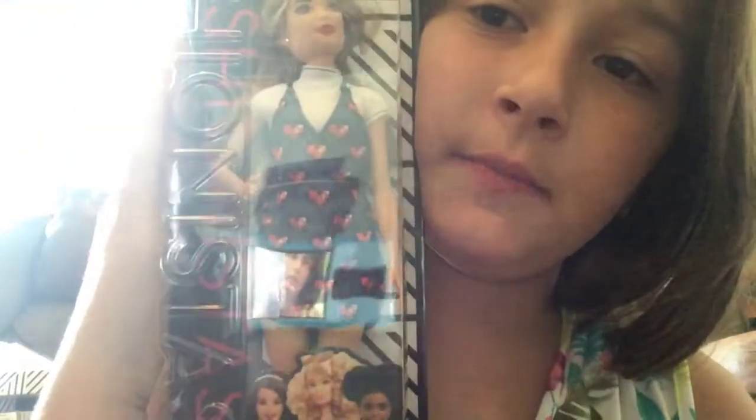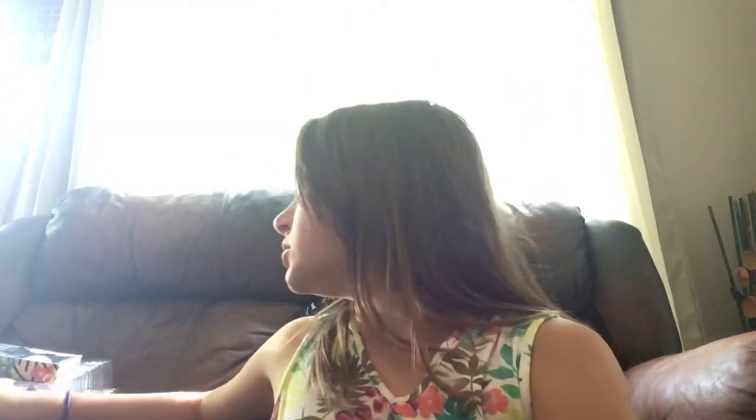And I'm just gonna do the Barbies first before the clothes. And this is number three. So let me just get scissors. And so this is number, oh yeah, by the way, she was number 71. So if you want her, Selena Gomez, just look for the number 71.